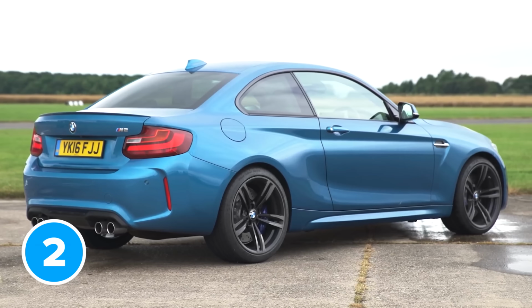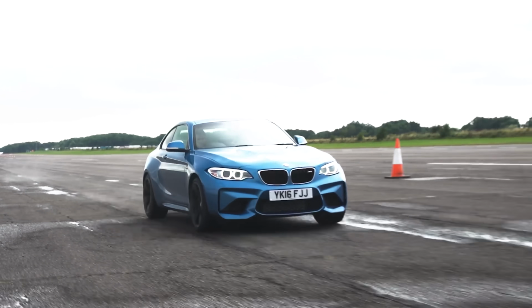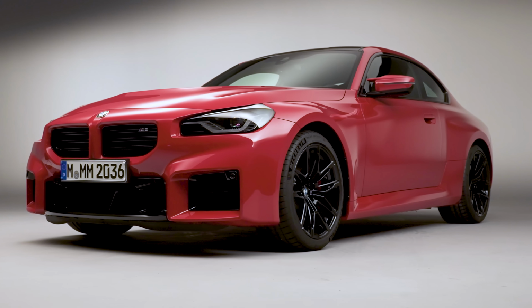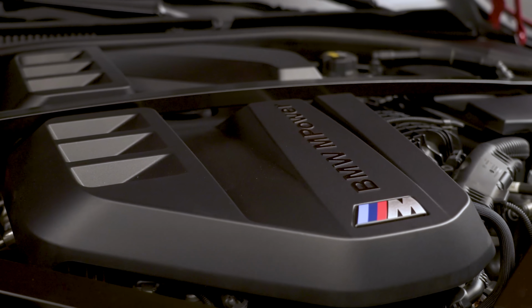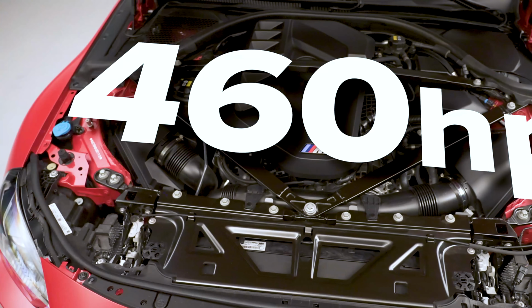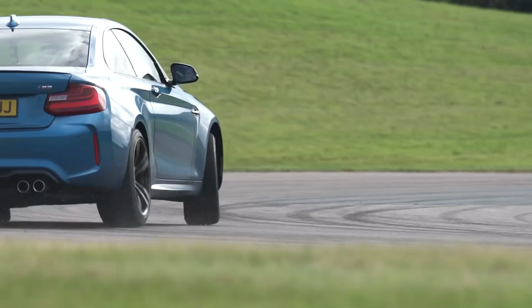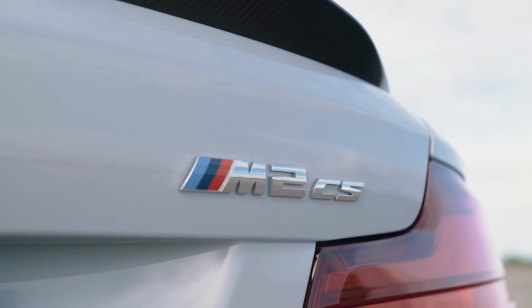The previous generation M2 used loads of hand-me-down parts from the old M3 and M4, and this is one of the reasons why it was so good. Thankfully, BMW hasn't changed that recipe for the new version, so it gets lots of bits borrowed from the brand new M3 and M4. The most important ingredient is the engine. It's a 3-litre twin-turbo straight-six, though in the M2 it makes 460 horsepower. That's a whopping 90 horsepower more than you got in the old M2, and it's 10 horsepower more than you got in the old BMW M2 CS.